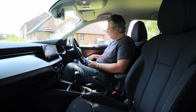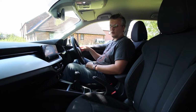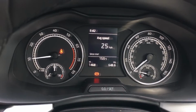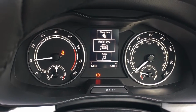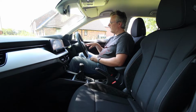Functionality wise, you've got all round electric windows, electrically operated door mirrors. We have auto lights. They're basic LEDs as well. You've also got fog lights in the center here. You've got a basic fuel computer that even gives you things like eco tips. It was telling me to put the windows up. You've also got very clear dials, all analog. We've got cruise control and front assist too on this model. Controls for your media, your telephony and your fuel computer.